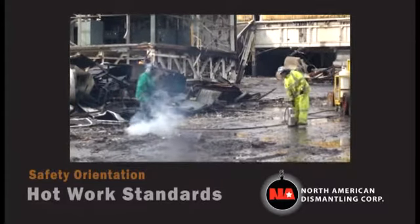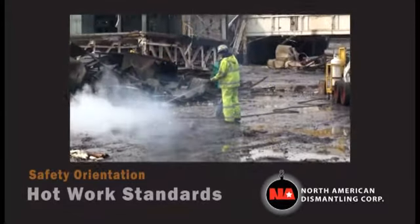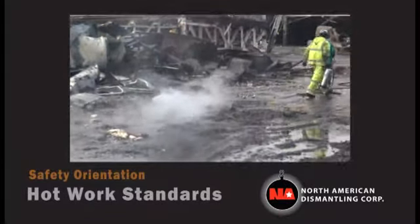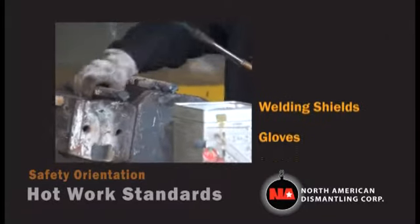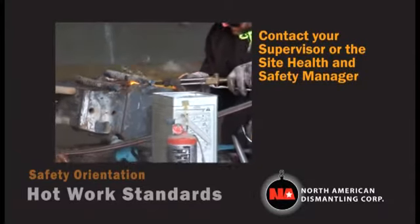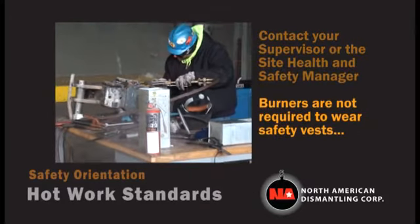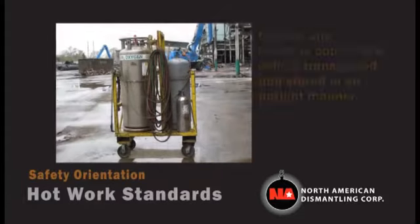A fire watch individual will remain within line of sight of burners at all times. All personnel must use proper welding and torching personnel protective equipment, or PPE. These include, but are not limited to, welding shields, gloves, flame-retardant clothing, and welding gloves. Contact your supervisor or the site health and safety manager with any questions or concerns. Burners are not required to wear safety vests while performing their burning operations.